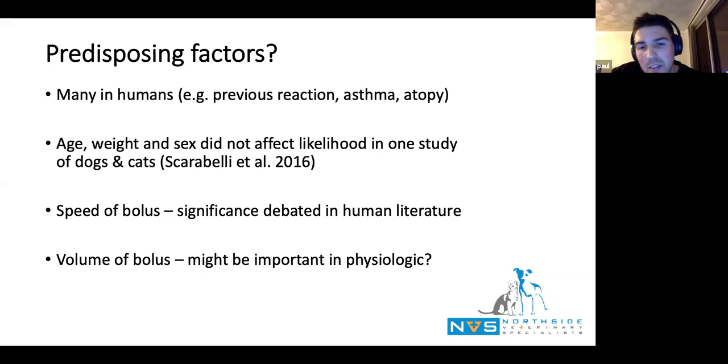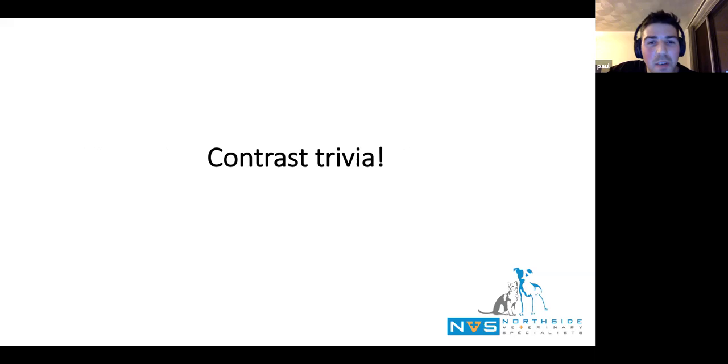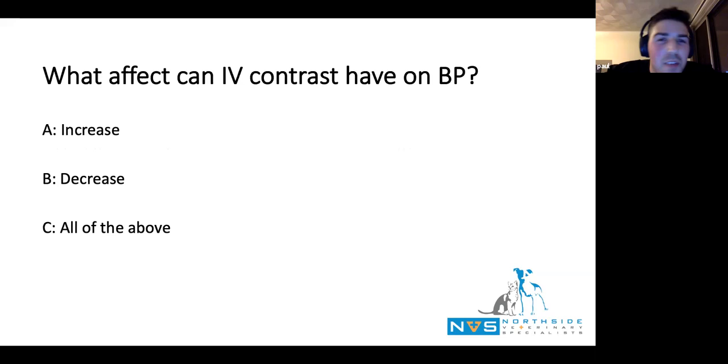So a bit of trivia, this is more for other interns and residents out there who frequently monitor anesthetics for CTs. What does everyone think can happen, what effect can IV contrast have on blood pressure, A, B or C?